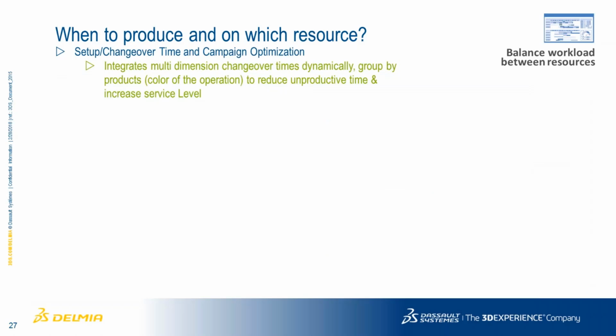Also in this realm of balancing workload between resources, we can talk about setup and changeover times and even campaign optimization, which I know is a big thing within life sciences and something that we really need to take into account. So what we do is we can integrate multi-dimensional changeover times, and we can do that dynamically. So looking at the various products and looking at the changeover times, how can we reduce those times and put things together so they're more efficient when we start to produce?